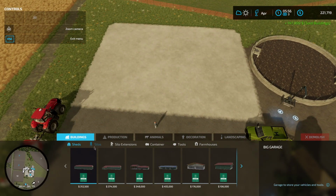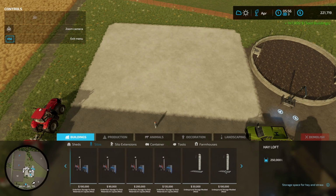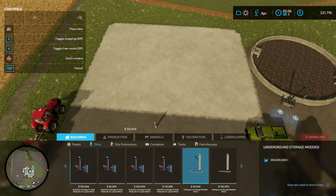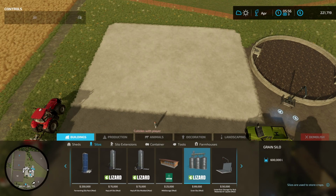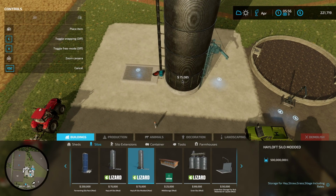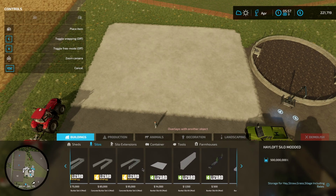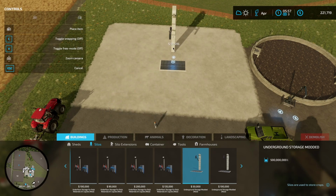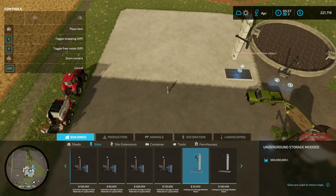We're going to use this same exact platform to drop down the new silo. And I think we're going to go all the way down here, and we're going to grab this one. Or should we do something a little different? Could do a hayloft silo. Nah, we're just going to go with the underground one. It's really easy, really nice, really little. Why is this underground over there? That's kind of interesting.